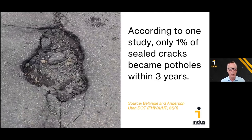Because all of us in this business know, from the resident taxpayer's perspective, there's really two big things that they depend on us and our highway departments for. One, they want to have the snow and ice cleared in the winter. And two, they don't want any potholes. And if you ask me, the single best and most cost-effective way to avoid potholes would be crack sealing.